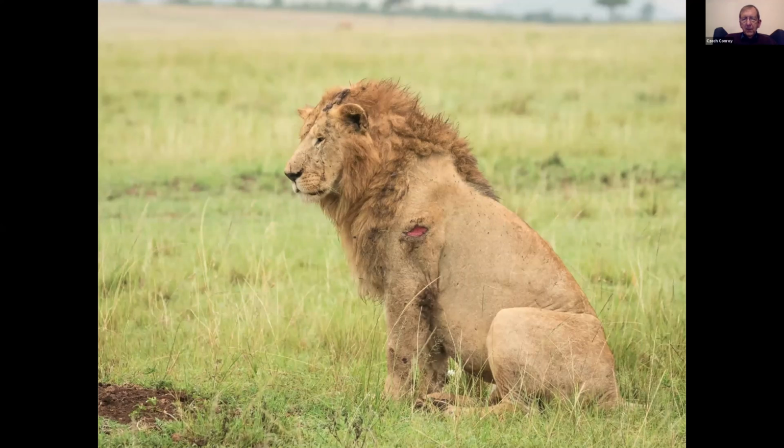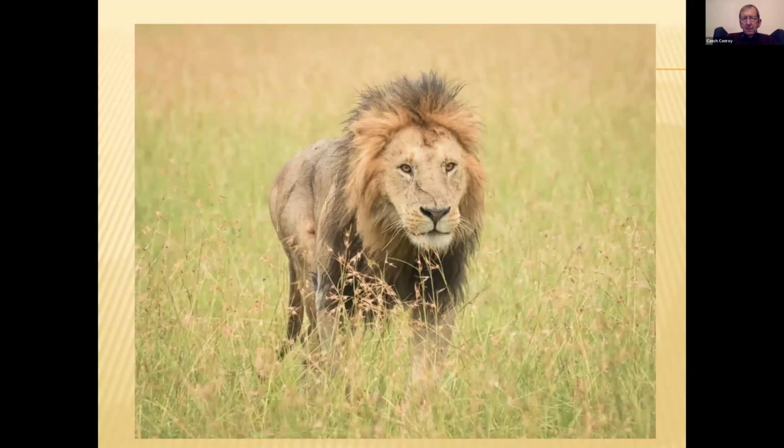An older male with a fully developed mane. And you can see that this one has had an injury of some sort, perhaps in a fight with another male lion. You see this male's got a scratch down his nose, so he's had a bit of hassle at some point.